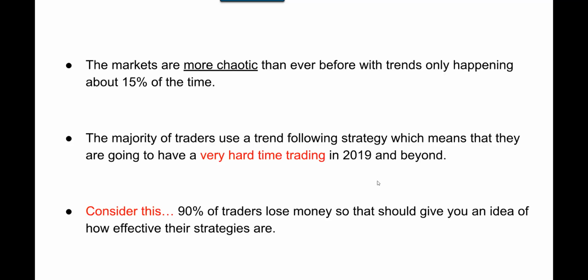Now, one thing I want you to think about is that the majority of traders use a trend following strategy. There are hundreds of trend following strategies, but most traders are taught with the simple principle of the trend is your friend. Don't get me wrong, trend trading has its place. When you do have strong, powerful trends, there's no better strategy. But the reality is in 2019 that the markets aren't trending a lot, and as I'm going to show you in a few minutes, they're getting more choppy than ever. If you're not prepared to deal with these market conditions, you're going to be really struggling.